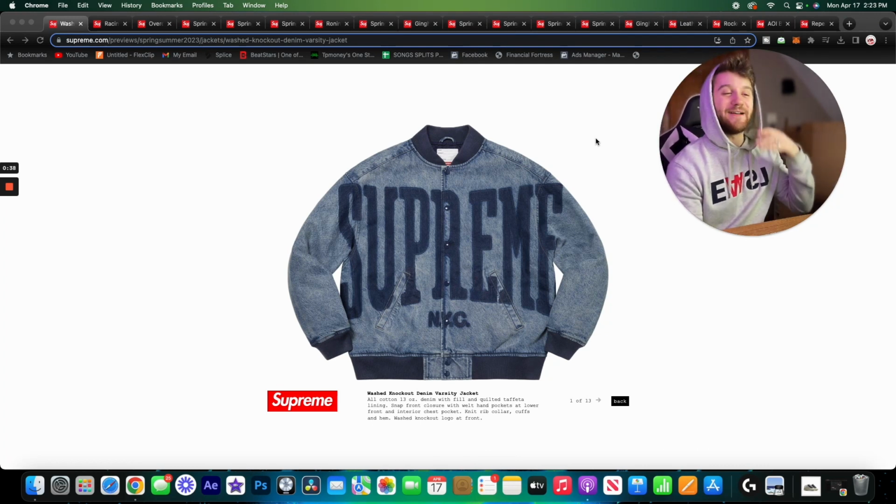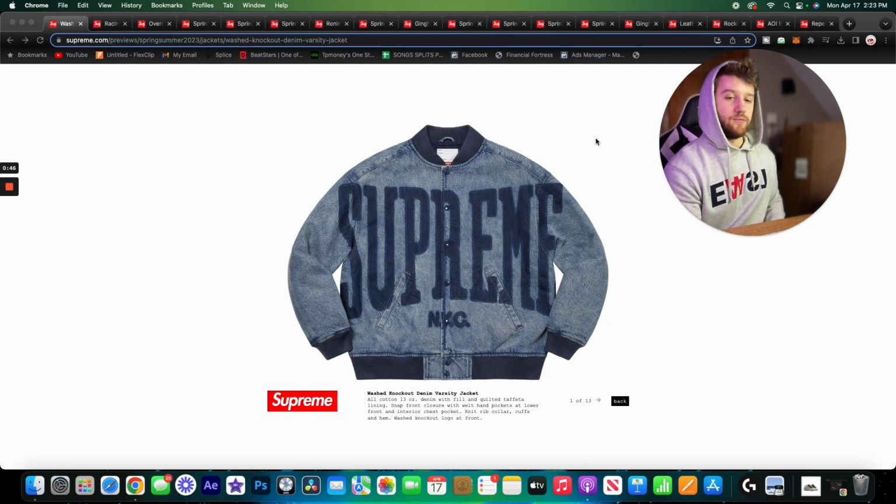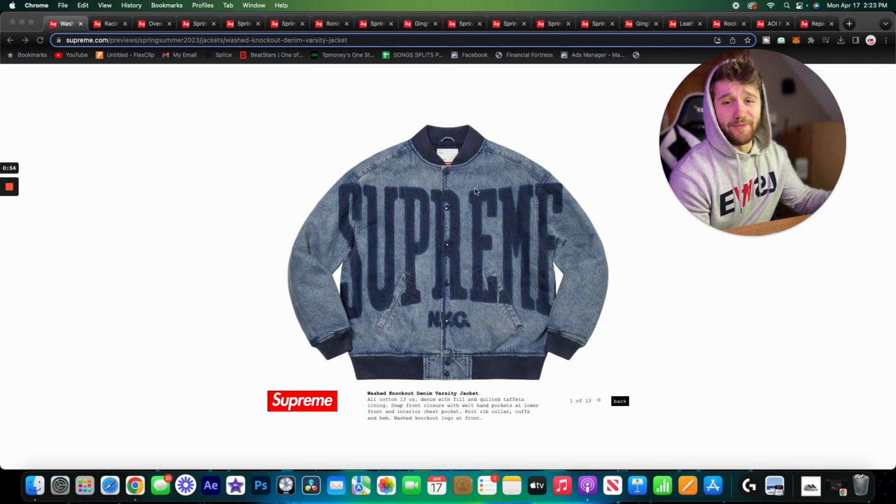But anyways, getting into this week's drop list, the first item we have here is the Washed Knockout Denim Varsity Jacket. So oh, I just smacked the hell out of my table. Sorry about that. But as you guys can see here, just a varsity style denim jacket, which I don't know if I've ever seen before.